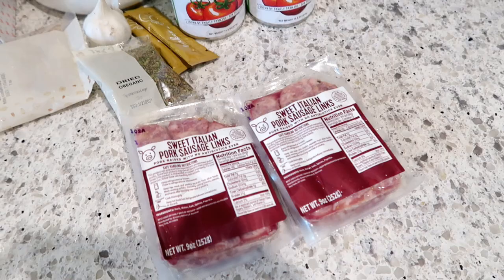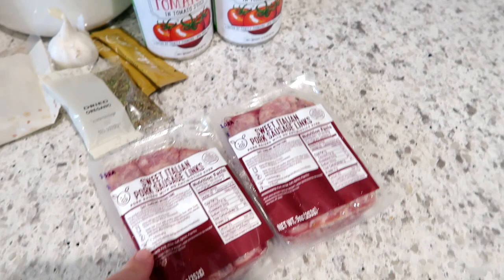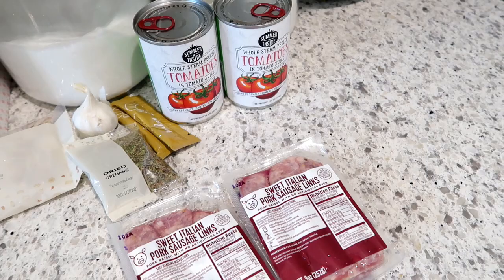So I just have some of the pork sausage that I took out of the freezer. I'm gonna put that with some tortellini and make some homemade tomato sauce and put it with some mozzarella cheese and bake it for dinner. So I need to put that in the fridge because it's mostly thawed out now.